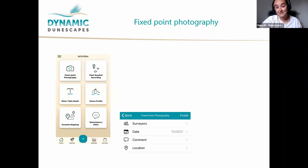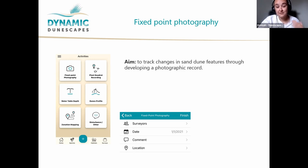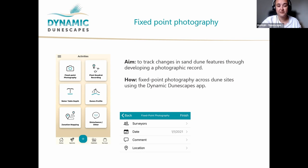So the one thing we do have at every single site is fixed point photography. This is the one I mentioned right at the start, using the Kenfig example from the 1940s to 2013, that you can use fixed point photography to track changes. They're really powerful tools to monitor how changes happened at a site over a given period of time. The aim is to track that change using a photographic record, and these can be compared year on year across decades. It's used across all of our sites through the Dunescapes app. But if you're doing it on paper, you just need to record the picture, and these need to get uploaded.